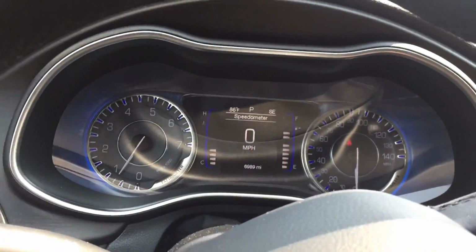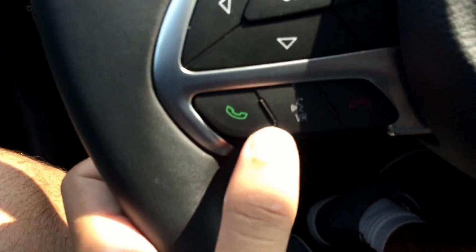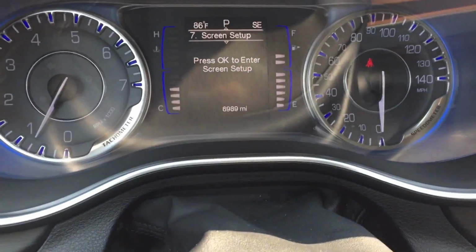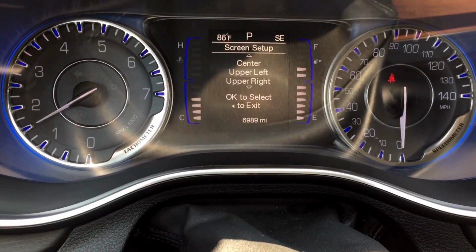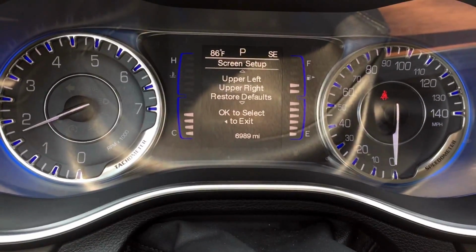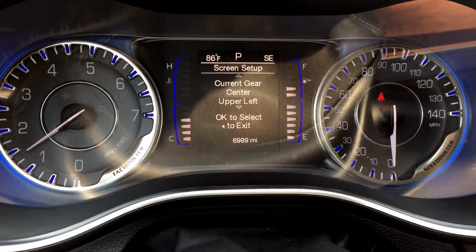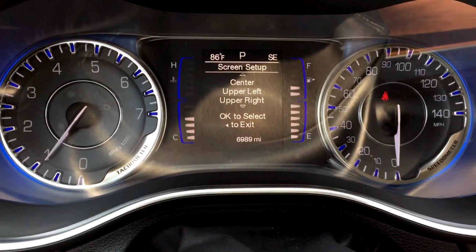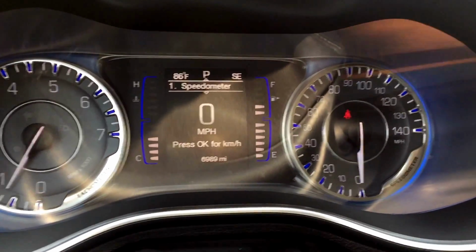And the steering wheel display. You have your basic controls. It's nothing too fancy. You know, your speed controls, hands-free telephone. Through the categories, you have screen setup. Actually, I don't know what that is. So I actually don't know what that does. I haven't been through that category yet.